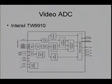The reason for that is Intersil bought a company called Techwell, and Techwell developed this TW9910 along with a lot of other stuff, and in fact they were so good at it, Intersil bought them. So the Techwell chip is now an Intersil chip, but it's retained the Techwell part number. It's a very, very good chip for doing this sort of thing.